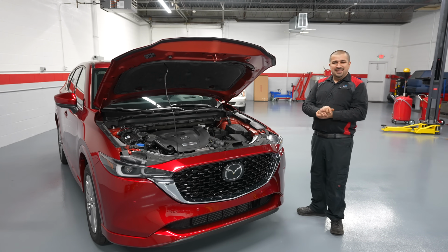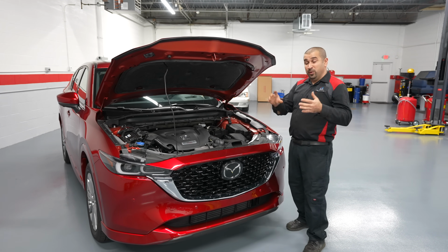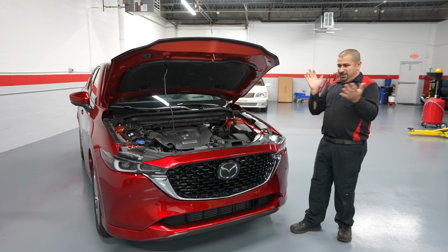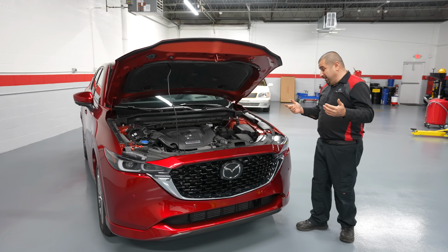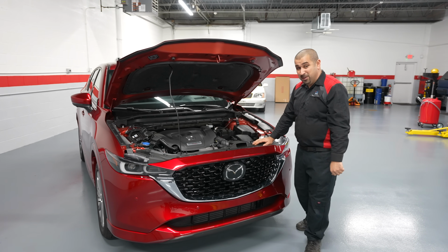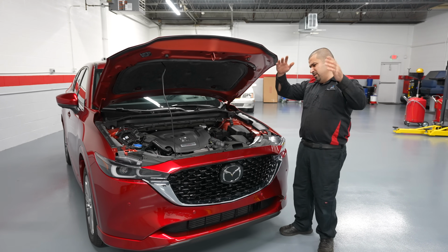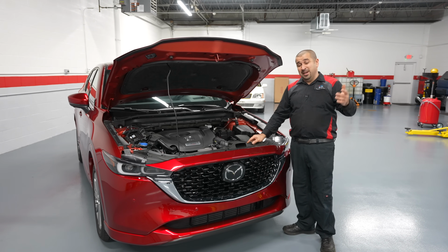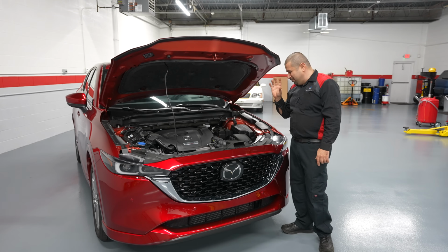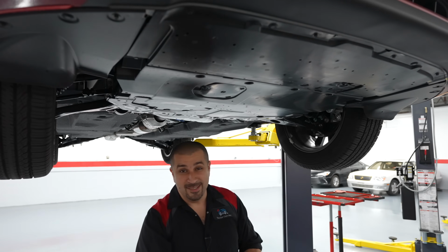The reason for that is they have a very clever setup. They have a very intelligent torque converter with a proper multi-disc clutch. So as soon as you take off, that clutch engages, and now you basically have zero loss. To me, that works 100 times better than the CVTs, the dual clutch transmission, and all these 17-gear transmissions that you see everybody use. This is super smooth, works very well, and to me, this is the highlight of this powertrain. Let's take a look underneath the Mazda CX-5.